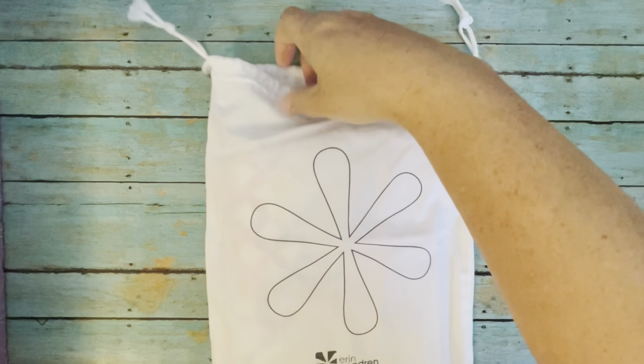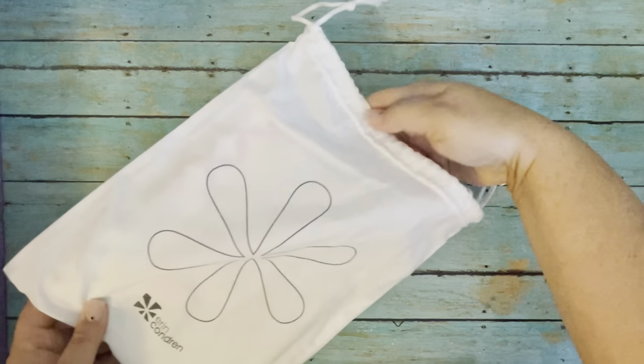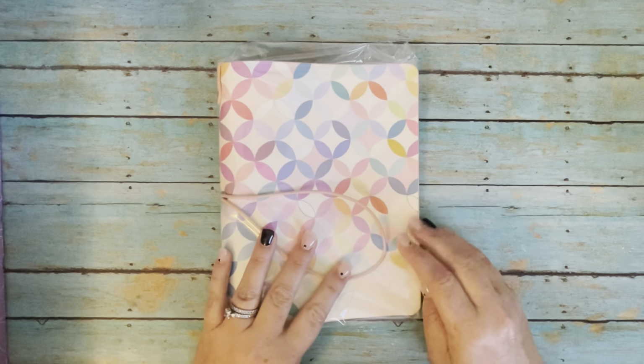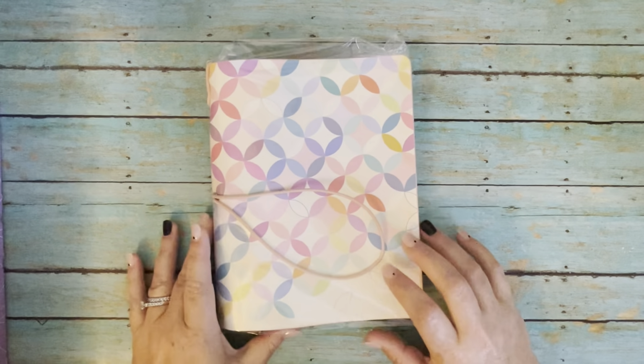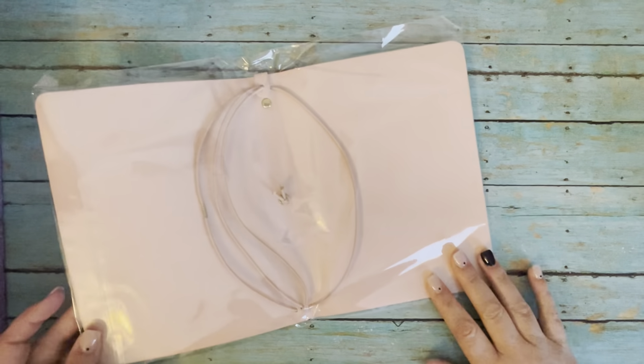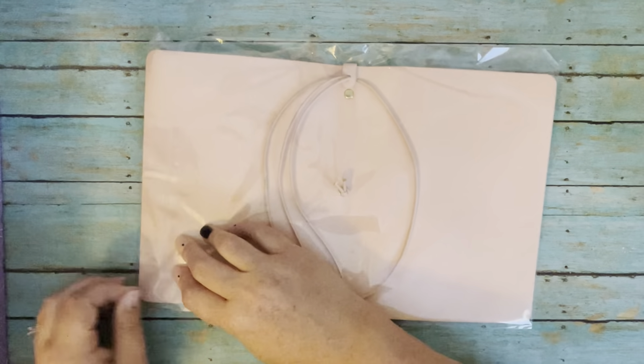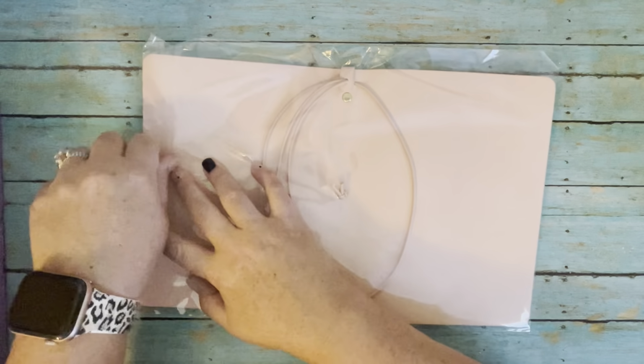Okay. Can we see it through the bag already? I love that it comes in the dust cover bag. It's the Mid-Century Circles. Awesome. So the Mid-Century Circles cover for your Petite planners. Think of this almost like a TN, but for the size of the Erin Condren planners. Let me go ahead and get this out of here.